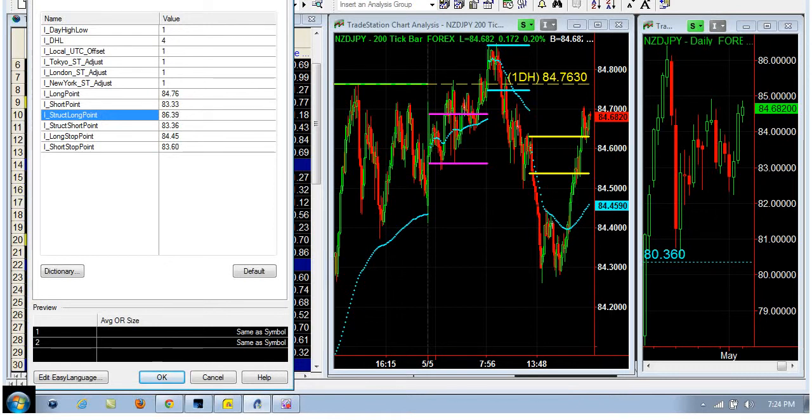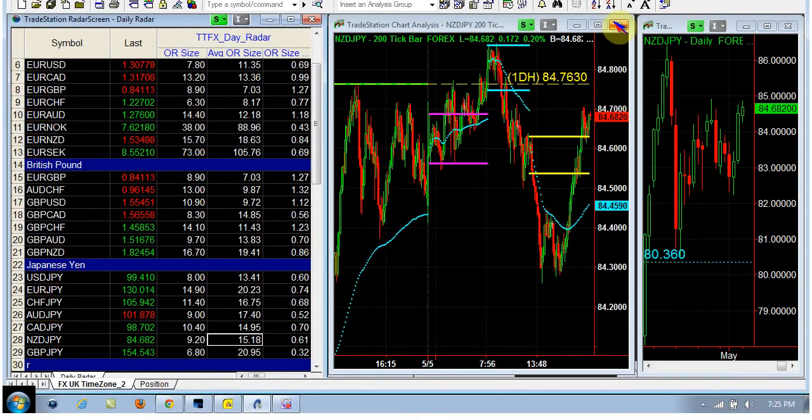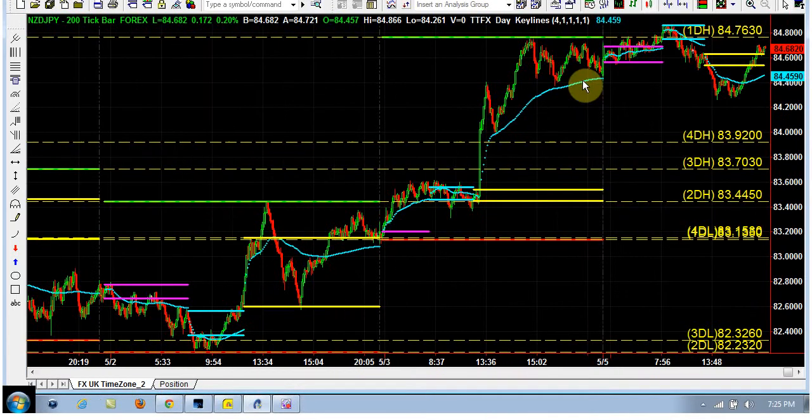Okay, on the short side, let's see what we're going to do on the short side. Let's take it again. I'm making some changes in the process simply because I'm taking into consideration the event of something that may be coming up. So I'm going to use short below 83.92.